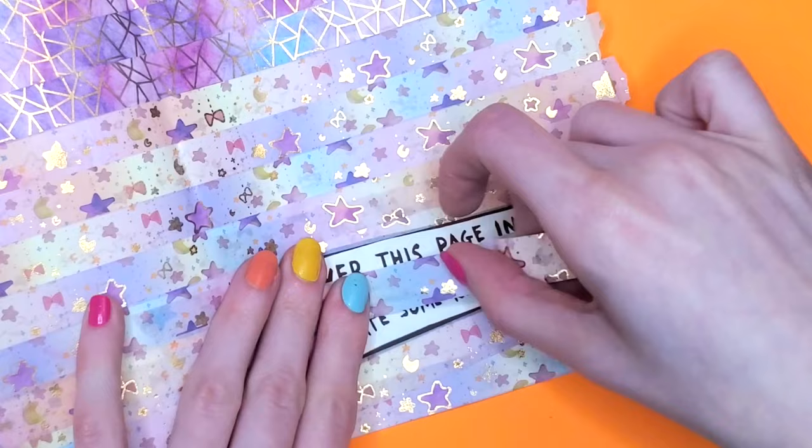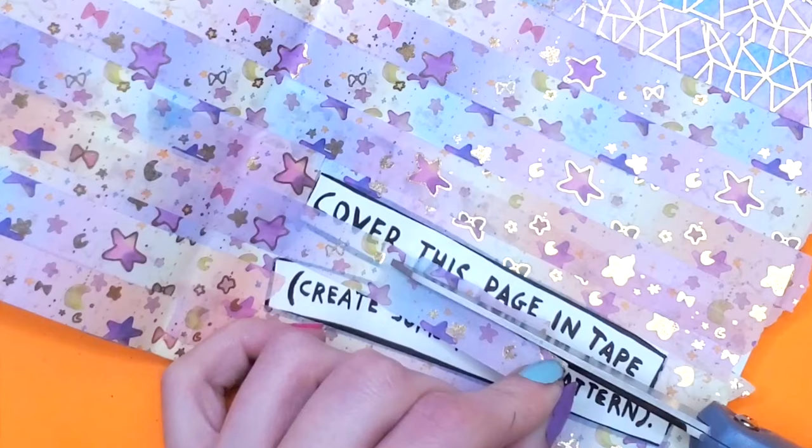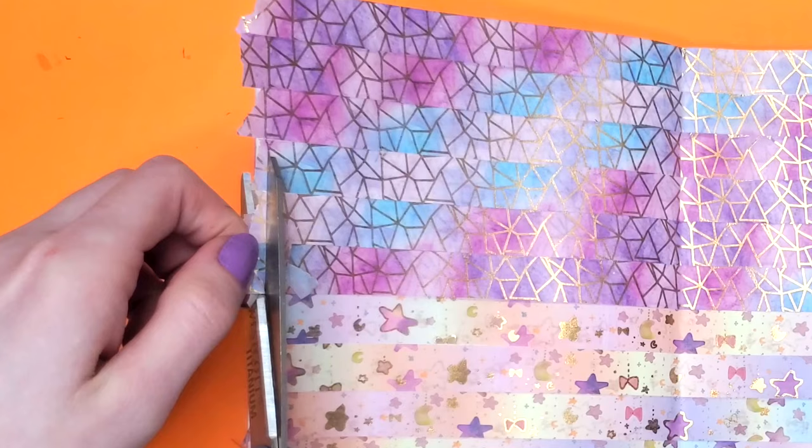Let's do all of them. And they kind of match a little bit. Here you can see I'm cutting out a perfect triangle. And once that was done, I cut off the excess washi tape.